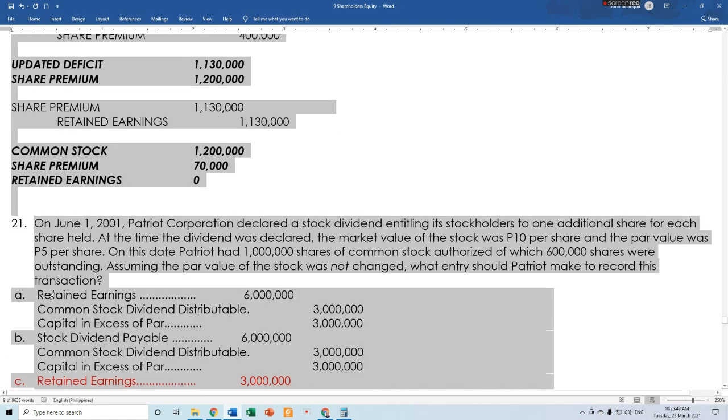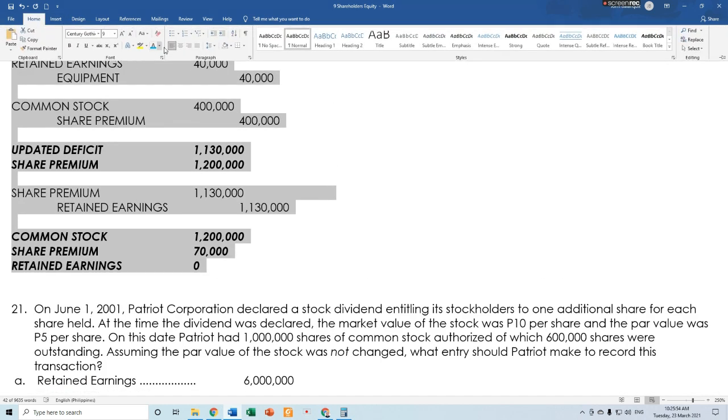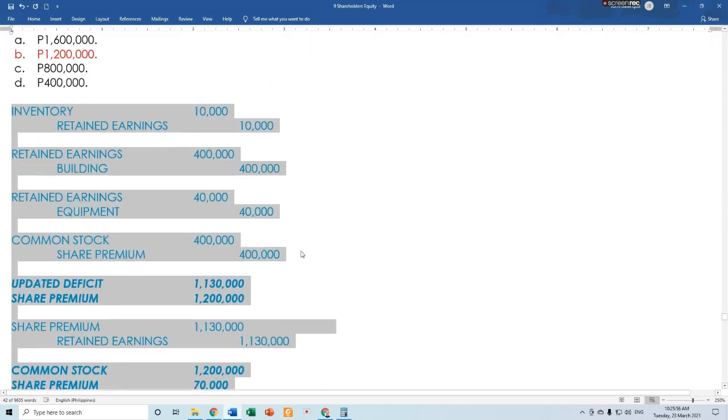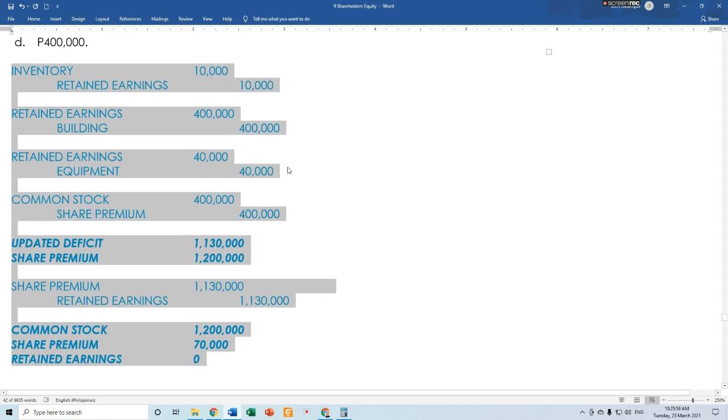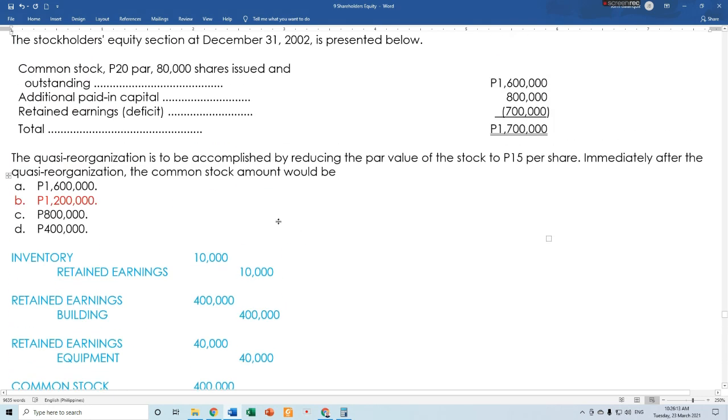Yan. So, lagyan na lang natin siya ng ibang kulay para makita natin yung solution. Yan. So, basically, this will be the entries. At the end of the day, after the quasi reorganization, dapat mag-zero out yung ating retained earnings deficit. Okay? So, ang mangyayari, ito na lang yung maiiwan doon sa ating records. Pero ang tinatanong lang naman sa atin, common stock. So, yung kaninang solution natin, basically, you just get the number of shares, multiply mo ng 15. Yun na yung sagot, letter B. Diretso.